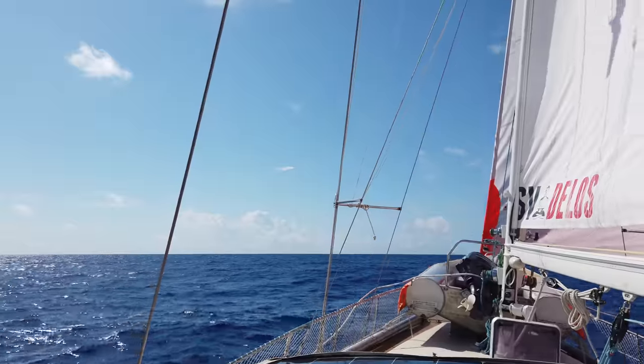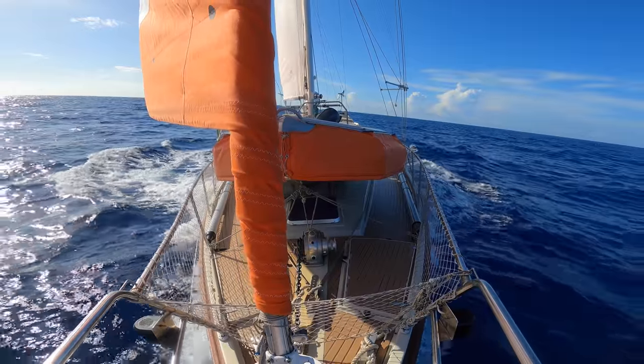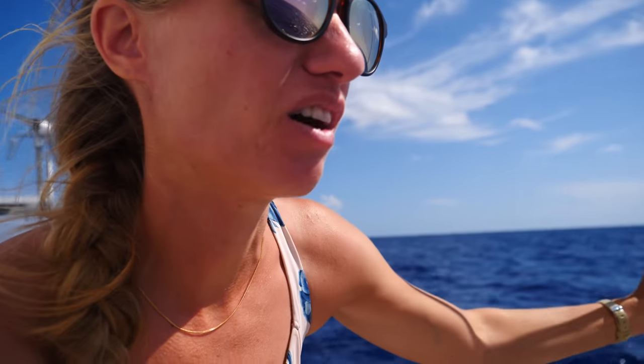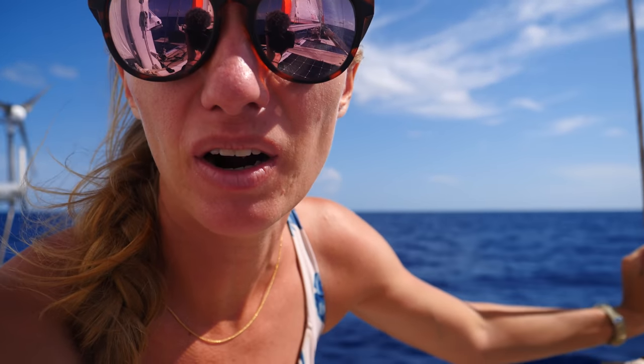Conditions are definitely different today. We have a reef in both the jib and the mainsail just to smooth us out a little bit. We were heeling a lot this morning. Not so much for us, but mostly for Sierra to feel comfortable and be able to move around a little bit by herself. Not going super fast, but it's quite comfortable and I think everybody's pretty out of it.